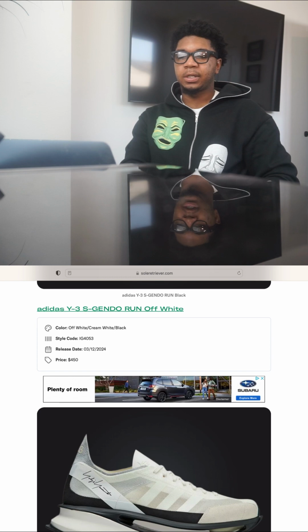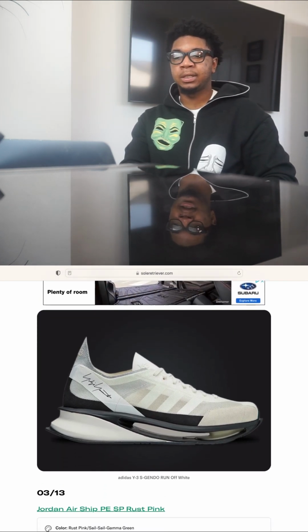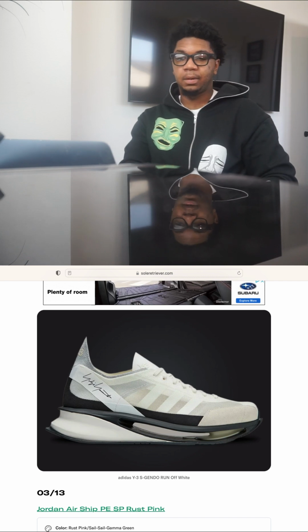Next, we just have the alternate colorway. Again, not for $450. It just looks like a bad running shoe.